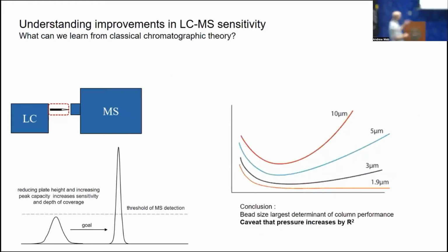What all of this says from classical chromatography, my biggest takeaway is that if we're thinking about, and I'm always trying to think about improving things beyond what we currently have, bead size is the largest determinant of column performance. Obviously there's a caveat here that pressure increases by the square of the bead diameter. So as you go down, we hit fundamental limits pretty quickly. Our columns at the moment are running a 1.7 micron bead. I would love to go a lot smaller, but we're just limited by the hardware at the moment.